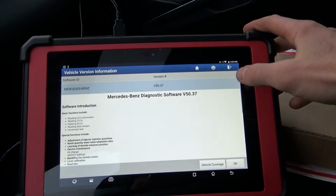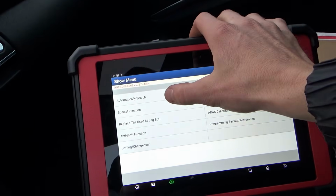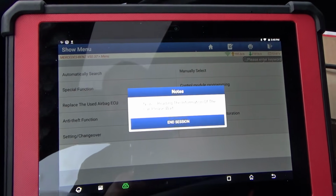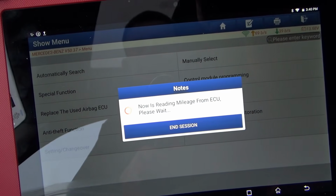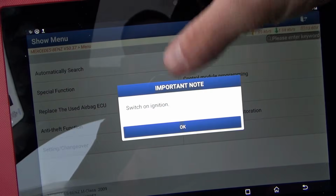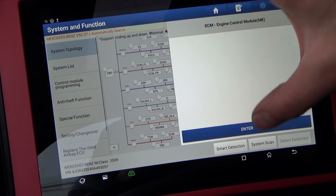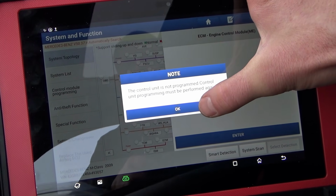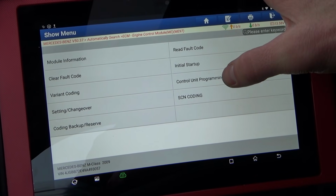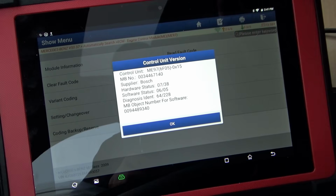Key on. Let's try to log back in. Alright, so we're going to try to do this over Wi-Fi. I disconnected the USB cable. Let's see if it can still read the VIN. Oh look, the correct VIN came up. Yes. Okay. Switch on ignition. Okay. Let's see what the ECM thinks. Is not programmed. Control unit program must be performed again. Okay, very good. So at least, you know, it's not dead. So let me take a picture of this, and then we'll try to do the programming again.